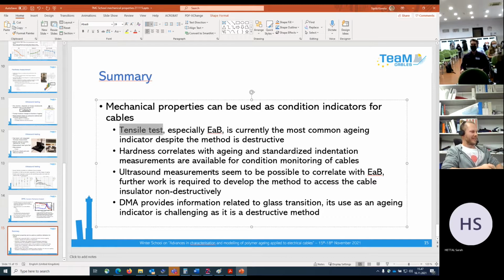To the last, it's not clear for me. The DMA test. Can you quantify how much cable insulation is needed? My colleague Harri would be better to answer this question, but the sample is not very large. We can prepare those out of thin sheets. If I had to estimate, it's a few millimeters. We're talking about millimeters. So it's really not much material you need.